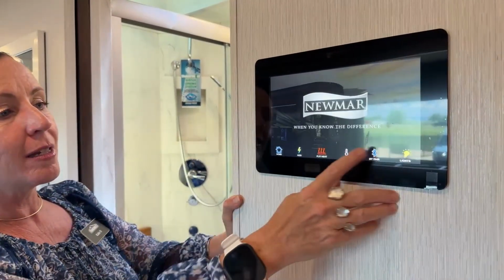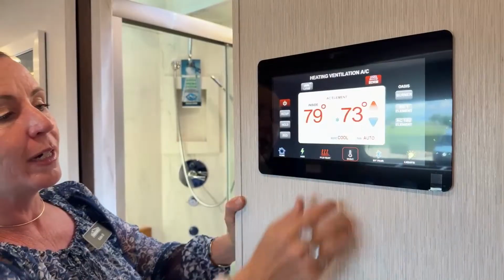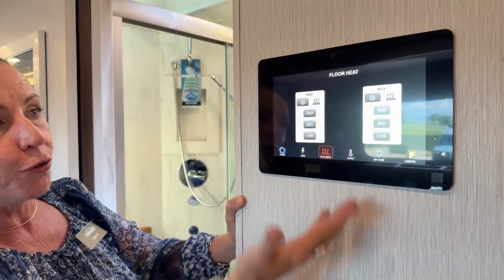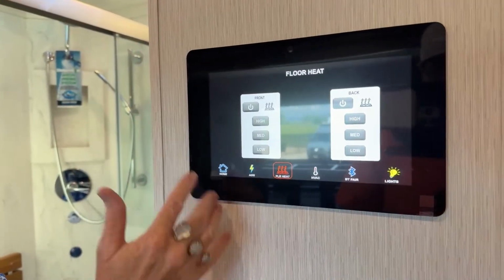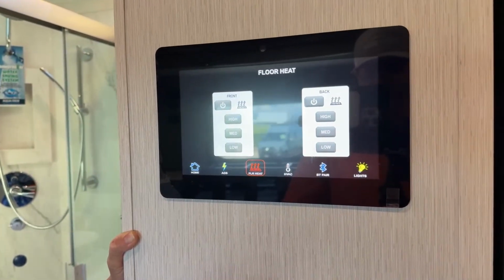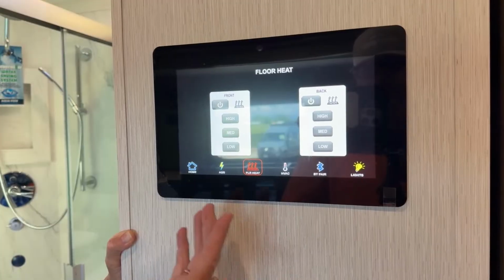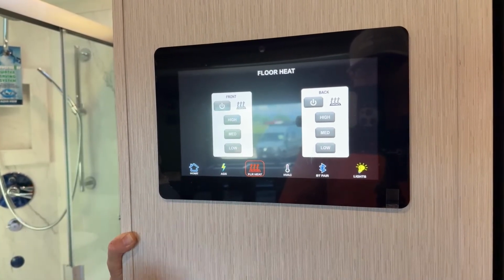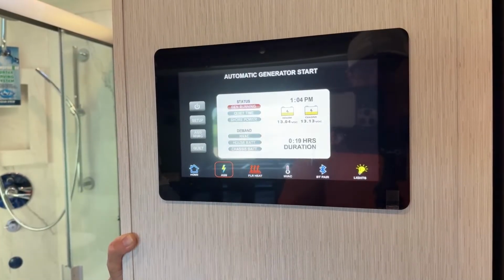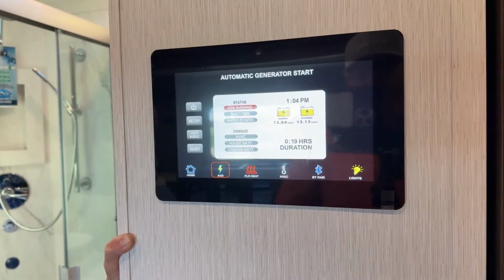But as you can see, it's super easy to control. Everything's right here in the center panel. And then there's your floor heat. If you want to run the front and rear zones from the center of the coach, you could do that here. So maybe you get up in the morning, you know it's going to be time to make coffee soon, it's a little cold outside. Turn your front heaters on before you get out of bed, leave the rear ones off to keep that room nice and cold. Also nice, you can tell when your generator is running.